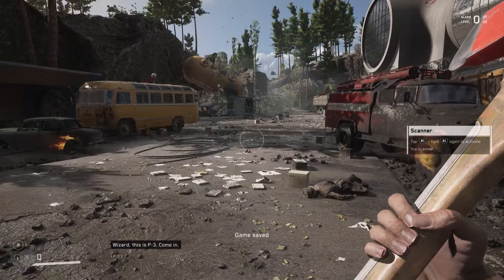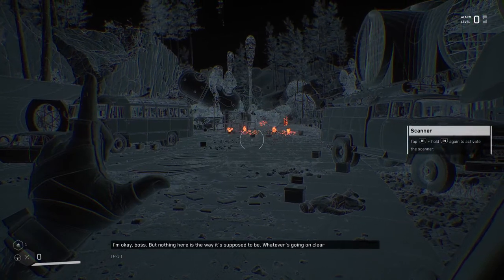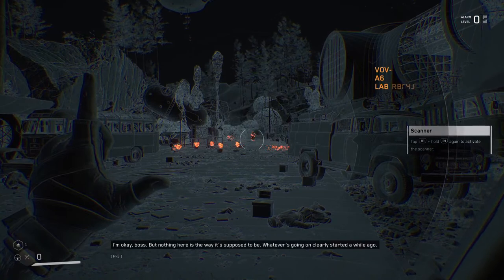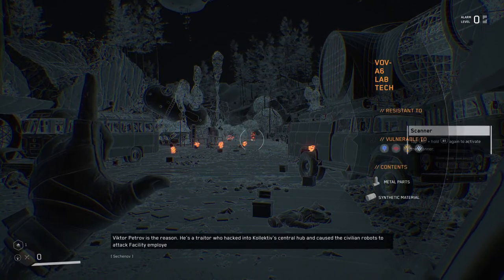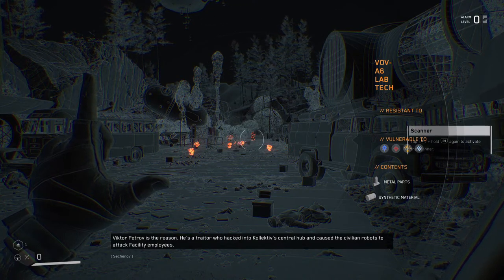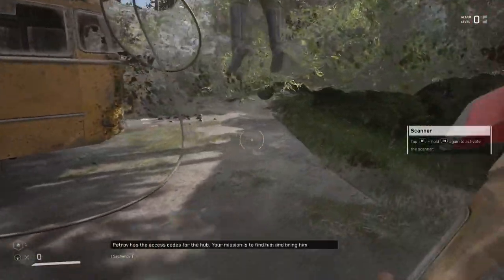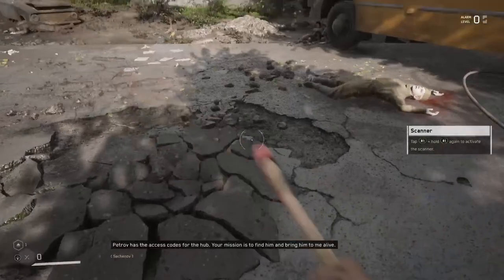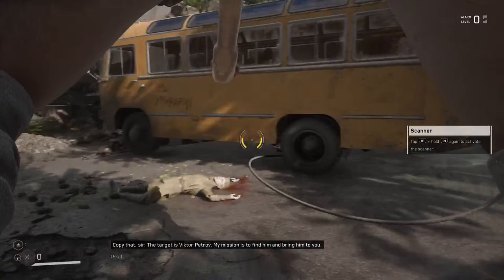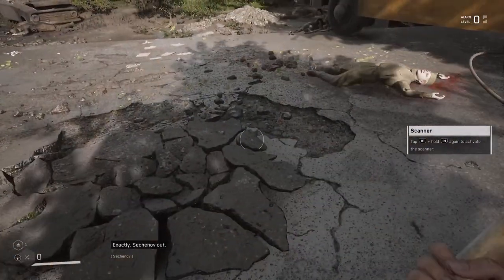Wizard, this is P3. Come in. Sergei, are you all right, my boy? I'm okay, boss. But nothing here is the way it's supposed to be. Whatever's going on clearly started a while ago. Viktor Petrov is the reason. He's a traitor who hacked into Collective Central Hub and caused the civilian robots to attack facility employees. Petrov has the access codes for the hub. Your mission is to find him and bring him to me. Alive. Copy that, sir. The target is Viktor Petrov. My mission is to find him and bring him to you. Exactly. Sechenov out.